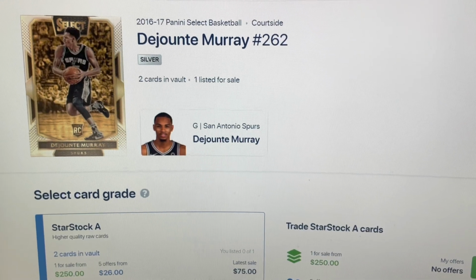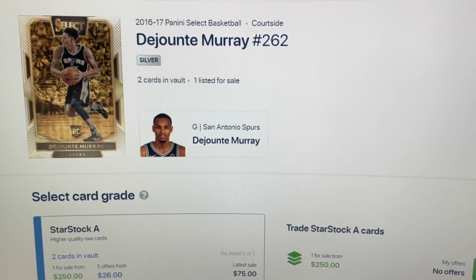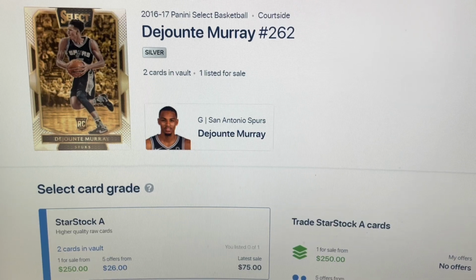One of the players that I really like is DeJounte Murray. I mentioned it before, and I actually bought a DeJounte Murray courtside select silver on StarStock. It's a StarStock A quality card for $75. I actually think that's a pretty good price. I'd like to hear your thoughts on that, but I'm pretty high on DeJounte Murray. I just like what I see.